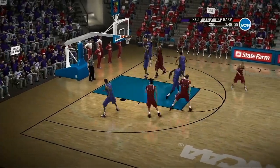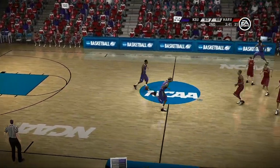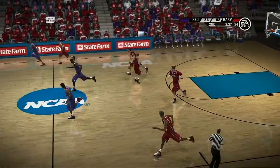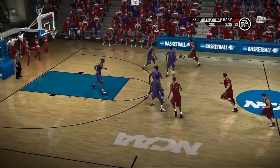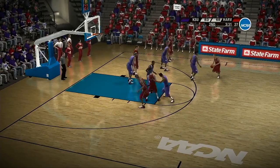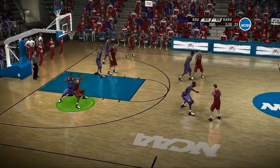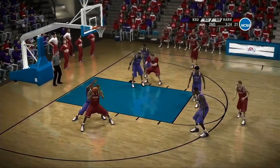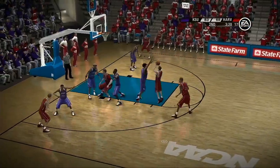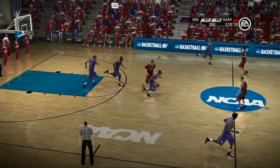He shoots from right of the circle. Rims out. Jumped in front to take it away. Appears to be a mismatch in the post. Let's see if they can get him the ball. The Crimson have a mismatch in the post. Can they get him the ball, though? Oh, you gotta knock those down. Great screen, but no go.